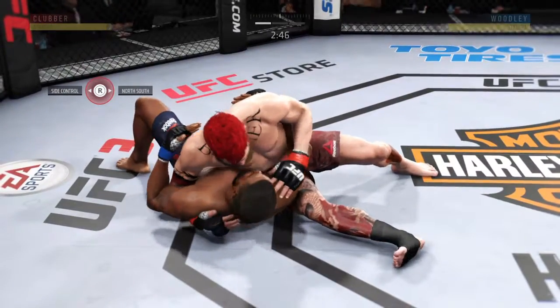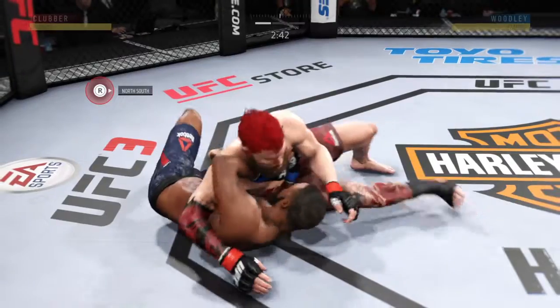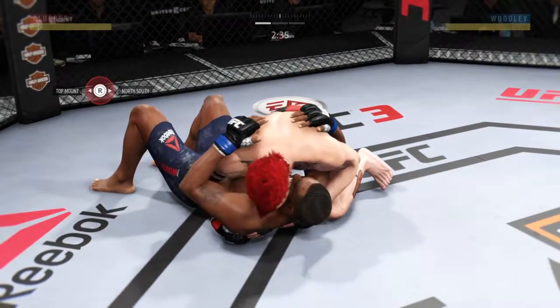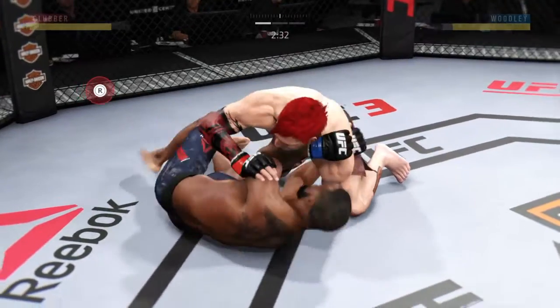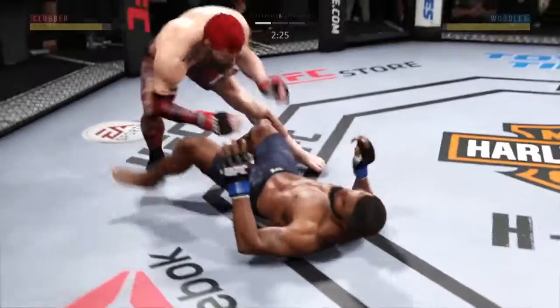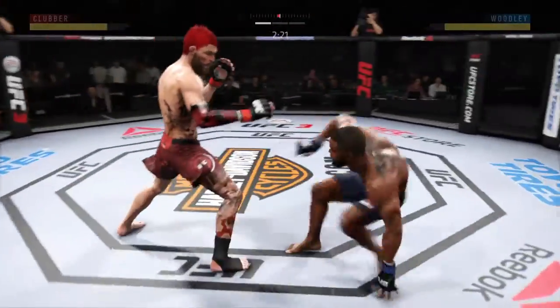Excellent movement here on the ground. He's back into side control here. I need you to get control of his wrist. And busy as he looks to improve position here. I need you to scramble. Back to the feet now.